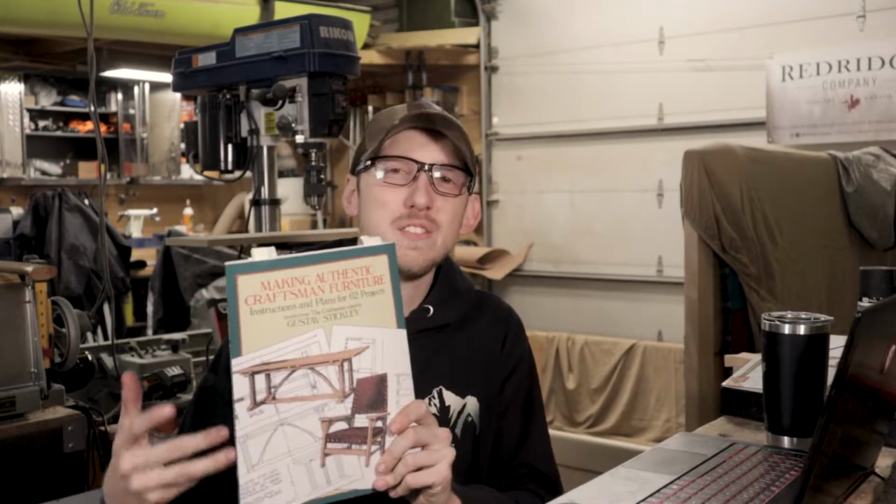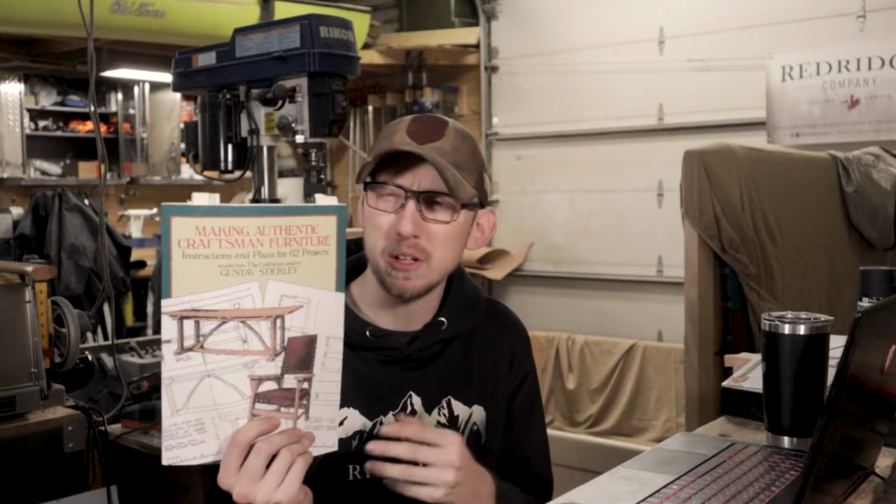Another really good one is Making Authentic Craftsman Furniture. Again, if you like craftsman style furniture like I do, this is a really good book. It has some fairly simple plans in it and overall, pretty simple projects.